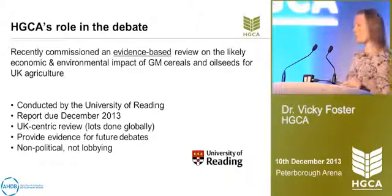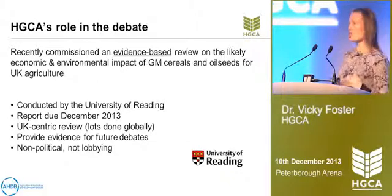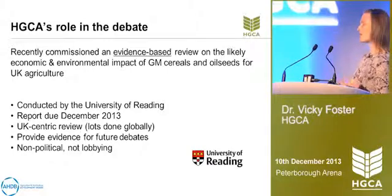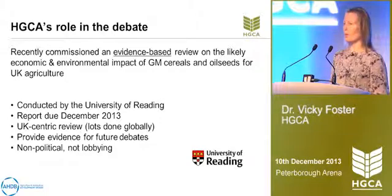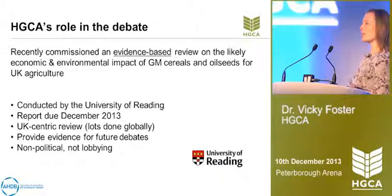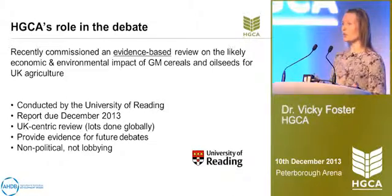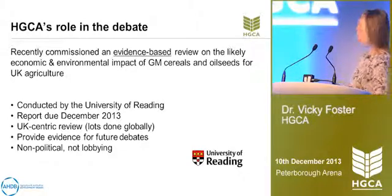And why are we doing this? HGCA is all about providing information and evidence, and this is no different. This is to provide evidence that might feed into future debates. We're not a political organisation or a lobbying organisation, but if we can provide that evidence and information to our colleagues in, for example, the National Farmers Union, then they're the people who can take this to Europe and get involved at that more political level.